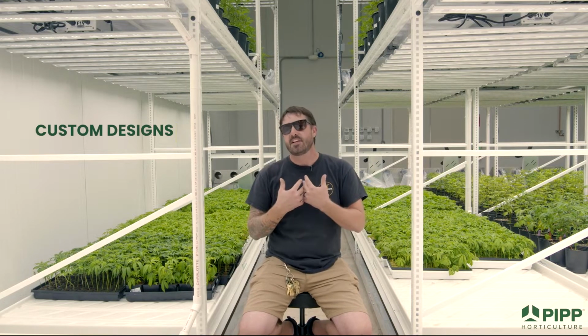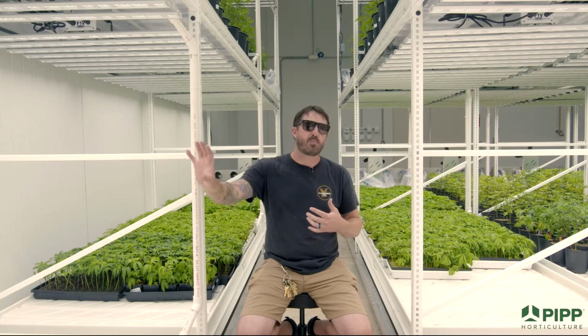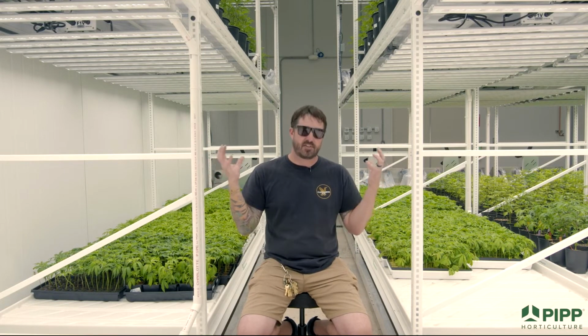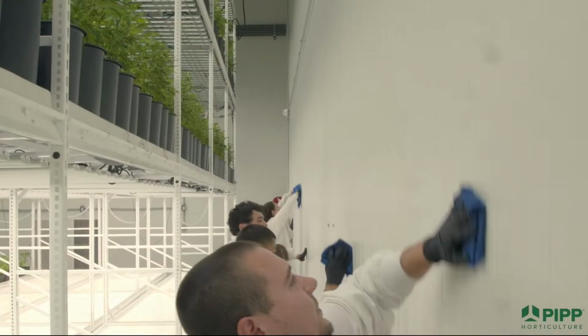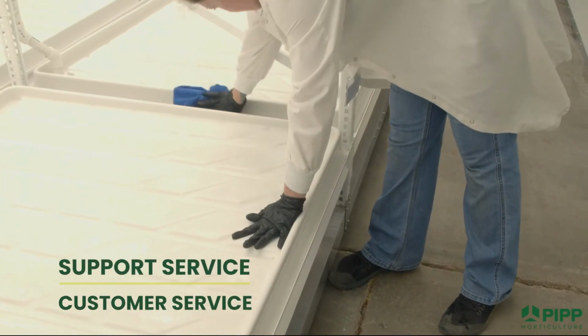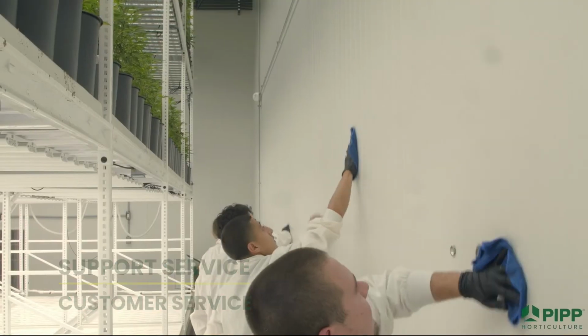So in our facility, we had custom fire protection designs that were required. Pipp worked with us to develop the right system that worked with our fire protection services. It's like all of these things matter when you're designing a facility this big. A facility of this size is not simple to design. It's like having a support service and customer service that guides you through that makes a huge difference, and Pipp offered us that service.